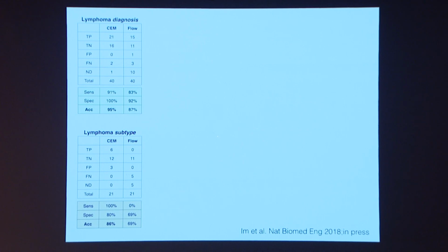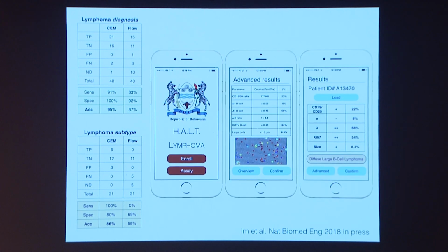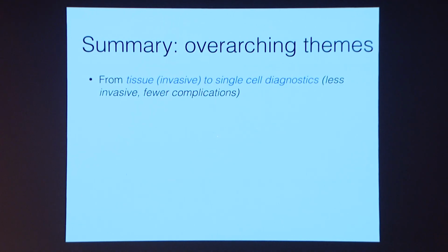So this is currently being rolled out actually into the same hospital that Sangeeta mentioned at the beginning. This is going to Botswana, to Princess Marina Hospital, where we got funded to study 400 patients with a suspicion of lymphoma. And there's an app for this as well. It's totally automated diagnosis. So a healthcare worker would stick a needle into one of these lesions, squirt the sample into a little plastic cassette, and everything else is automated at $180 per device.